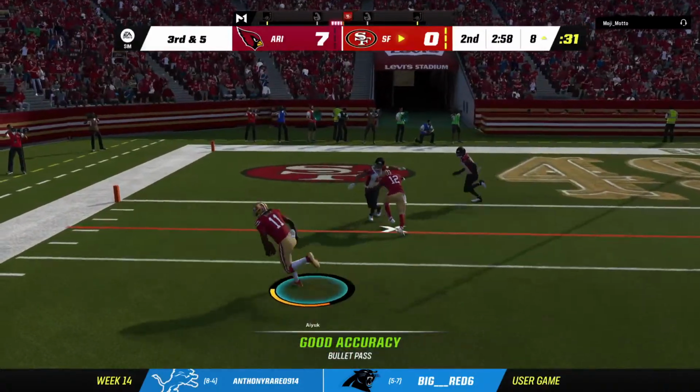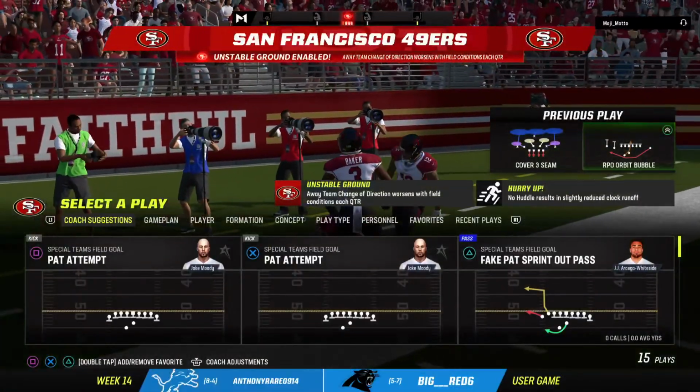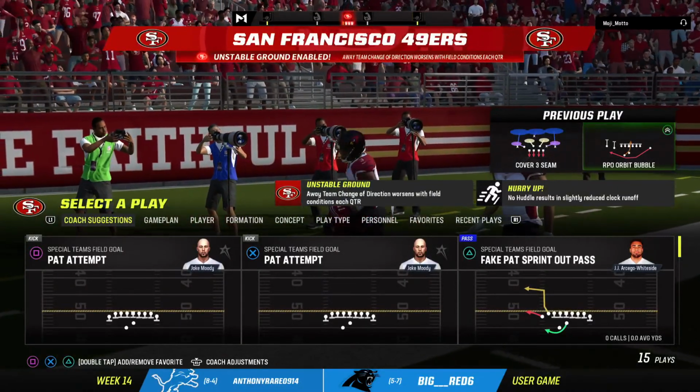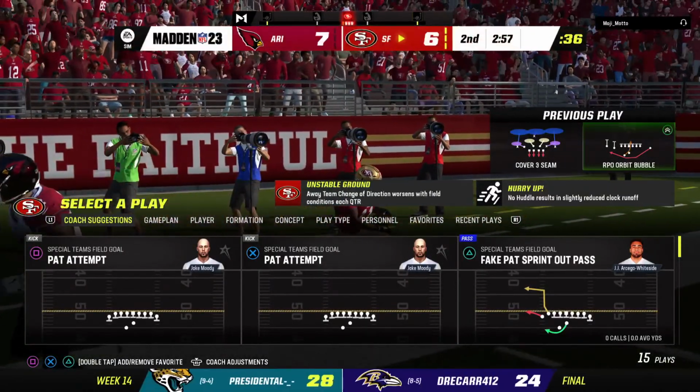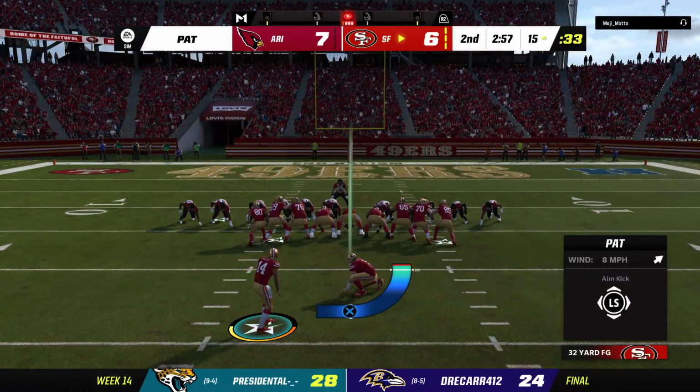Got a man, that's Ayuk. Touchdown, 49ers. Brandon Ayuk, his 6th touchdown of the season. And the 49ers are within an extra point of tying up this ball game.